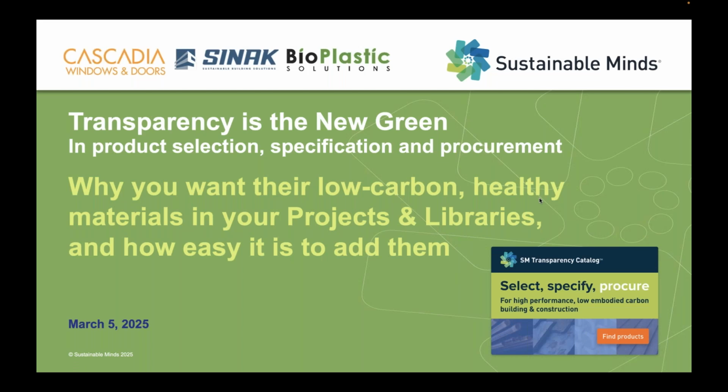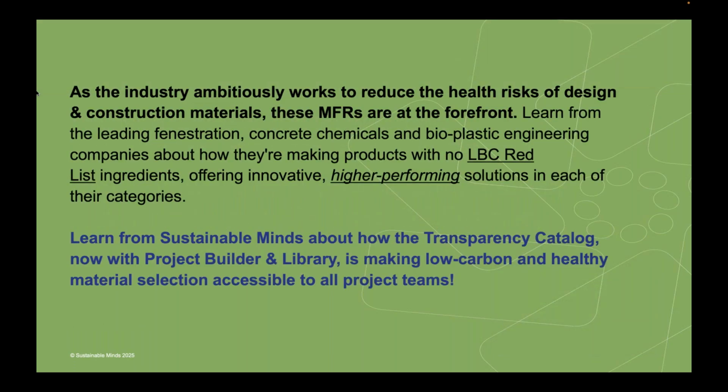We are thrilled to have with us today representatives from three really interesting leading manufacturers in the fenestration, concrete chemicals, and bioplastic engineering categories. These manufacturers are really out front making products with EPDs and material disclosures, all of which contain no red list chemicals, to offer very innovative, higher performing solutions in each of their categories.